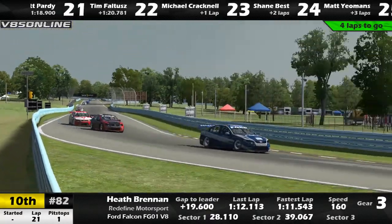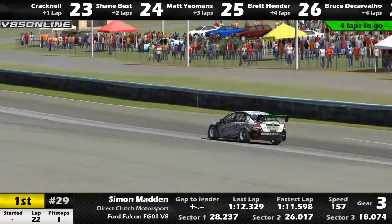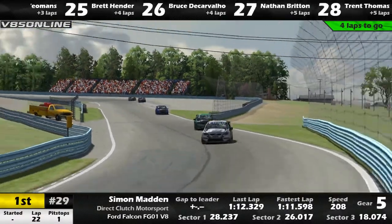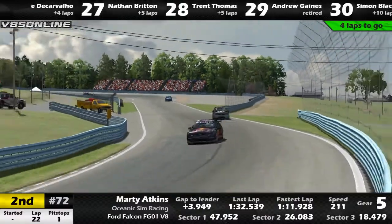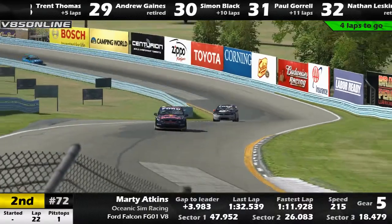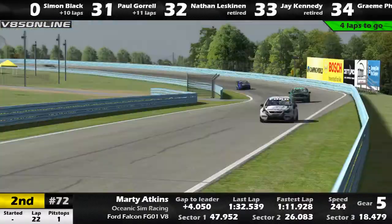So Simon Madden clicks off his first official lap led of this race, and with 4 laps to go, he's looking pretty good for a victory at the moment. Marty Atkins is going to come round final turn. It will be very interesting to see the lap times that he can put up once he gets a complete flyer in, but at the moment there's 4 seconds separating him, so he's got to be a second a lap quicker to have any chance of victory.